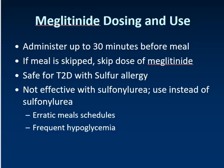You can use it for type 2 diabetics. From a chemical standpoint, there's no sulfur in this drug. A lot of these drugs have sulfur moieties or sulfur adjuvants that have sulfur molecules inside of them. And so if the patient has a sulfur allergy, they can't take a lot of these diabetic meds. This is one that they actually can take because it's devoid of sulfur.